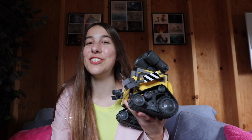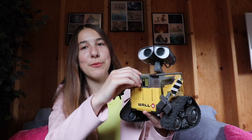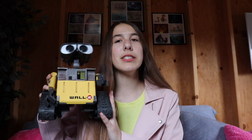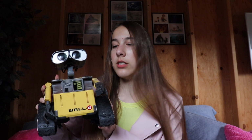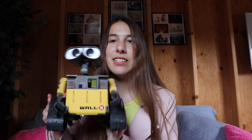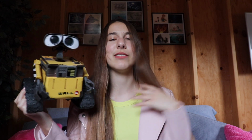I don't know. I'm a huge fan of Wally, and I love this toy. I have this displayed in my room as well. What else does it do? I'm not entirely sure how much this retails for, but I know it's a Disney toy. Probably around $40 to $50. I'm not sure. If I find it, I'll let you guys know. But that's my guess. And I got this one for I think $10. Maybe a little more, maybe a little less, but I think it was around $10.